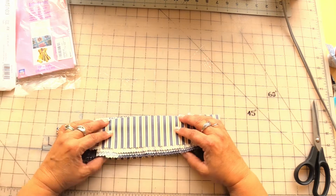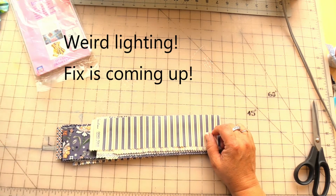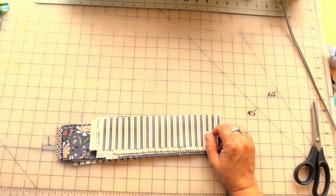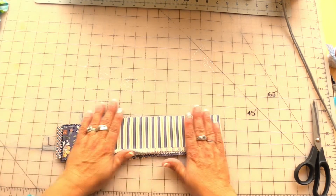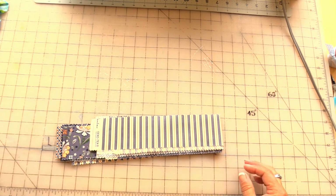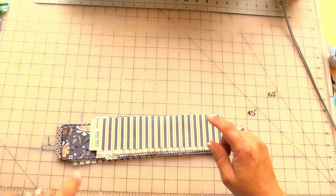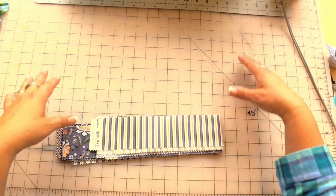This would be a pretty tote bag. It really, really would be a very nice tote bag. So let's make a tote bag out of this. And that's kind of what I'm talking about. If I've got that much fabric floating around that I lost this, that's too much.